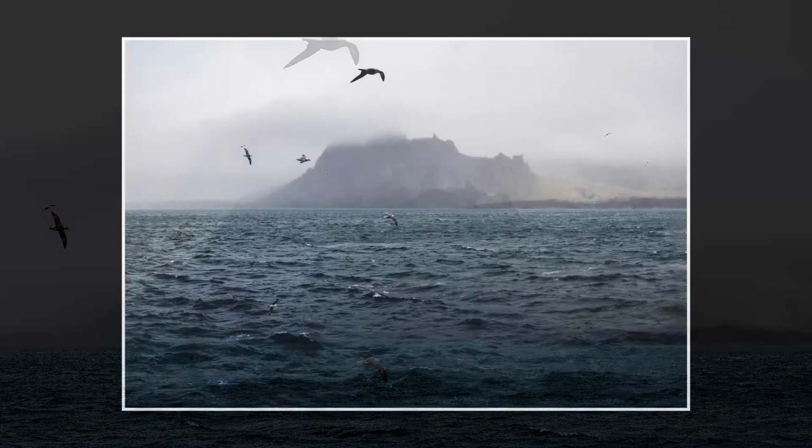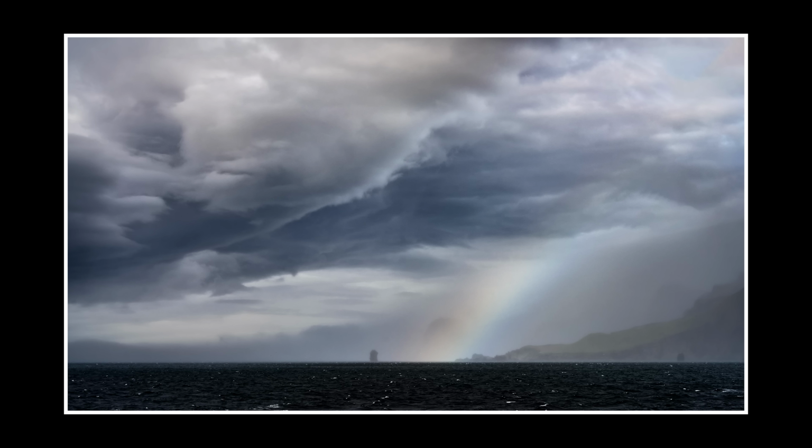I had to do a decent amount of dodging and burning and working with colors and contrasts to get the most out of these super moody photos.